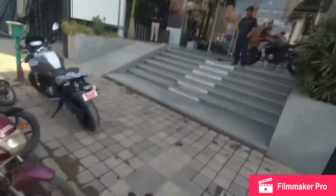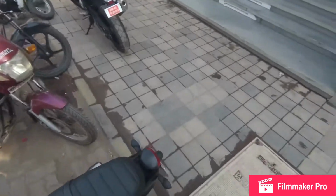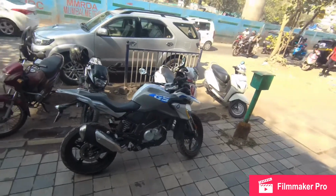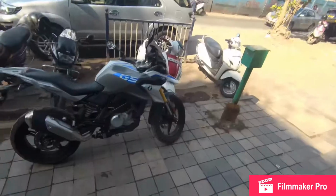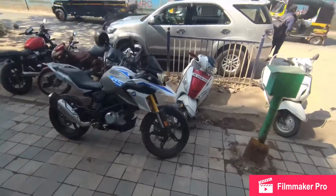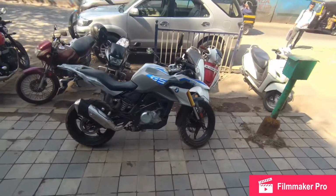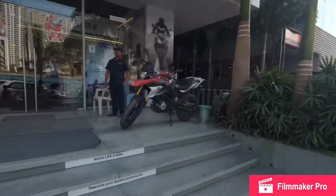So finally we reach BMW Motorrad, and let's see. Okay, so this is the BMW GS 310R. Oh, looking good. Adventure series proper. Looking at it, no one would say it's a 310cc bike. It's looking like at least a 650cc segment bike. Cool. Wow. I'll plan to buy this. Let's see. Cool.